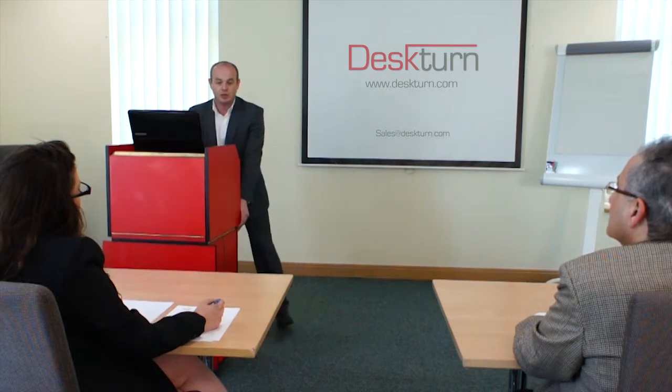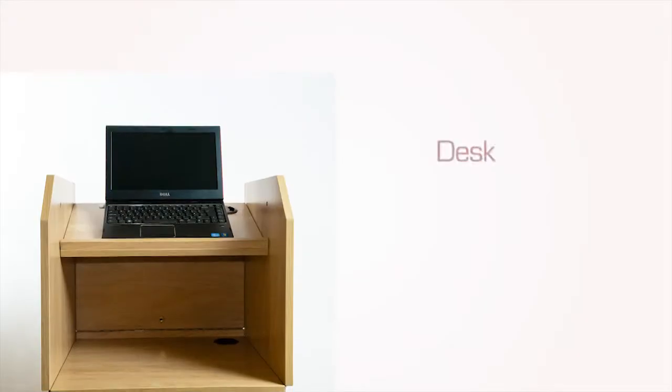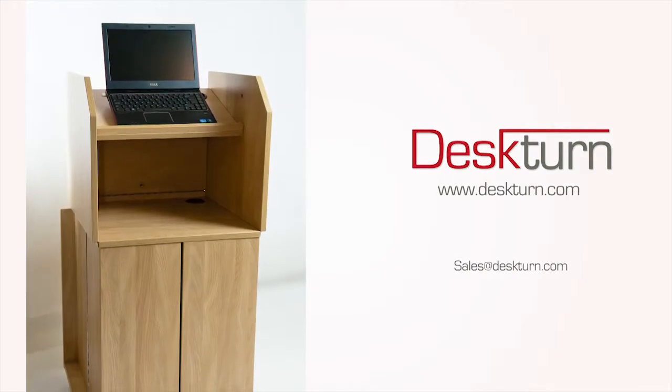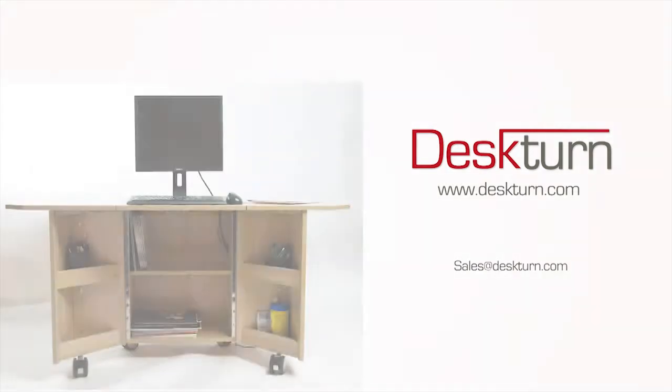It's a mobile lectern, enabling you to teach from anywhere in the classroom, moving it around on its easy glide casters. Enables you to present from anywhere you like in the room. Because Deskturn is both a mobile lectern and an ergonomically designed desk all in one, it is the perfect teaching aid for the modern day classroom.